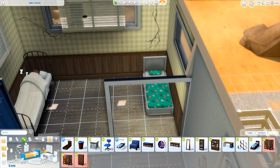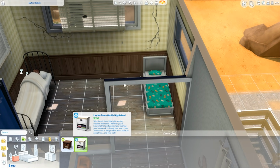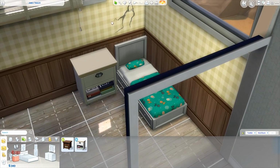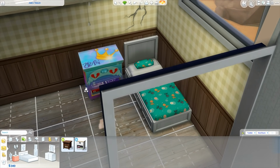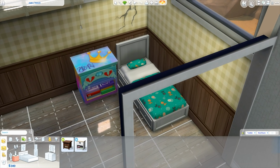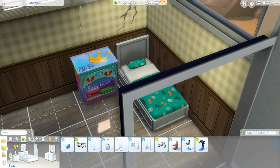Okay, no. Let's see about giving her like a little end table. Oh, we got like the little Parenthood end table. That can be super cute. How much is this one? Oh, look. Yes, because she's my little princess. Oh, so perfect. It's like they know that she's my little princess and she's perfect. She's perfect. Okay, let's do some lights.